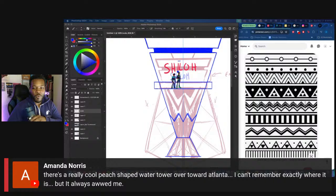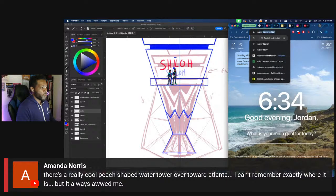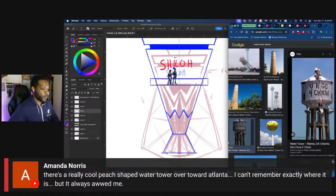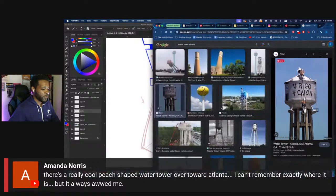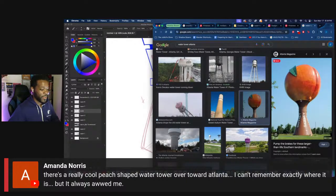There's a really cool peach-shaped watchtower toward Atlanta. I can't remember exactly where it is, but it always awed me. A peach-shaped watchtower. Okay, let me look. Watchtower Atlanta. I almost put peach-shaped, but I don't know if that's going to help me. You are go for chicken. Okay. All right, that's an interesting prop. Is it this round one? Oh, no, wait, it must be this. This must be it. Wow, it looks like James and the Giant Peach found a nuclear power plant.